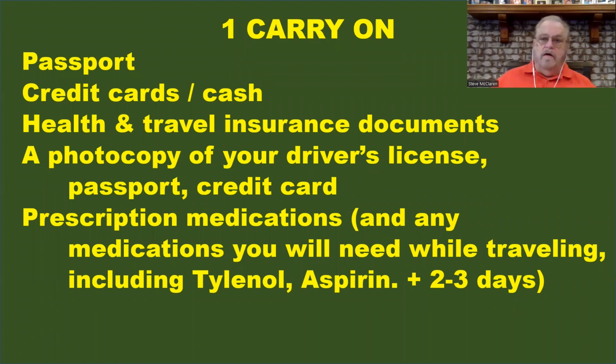Now you think, man, I'm going to make a copy of it and carry it with me. What if I lose the copy? Well, the secret is hide it somewhere. Hide it in your carry-on luggage.